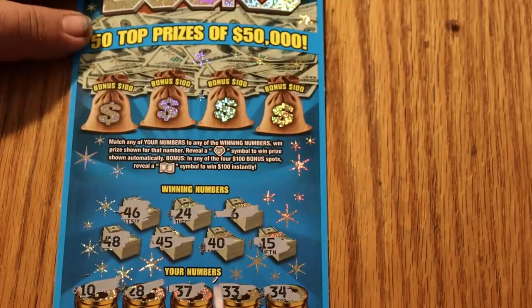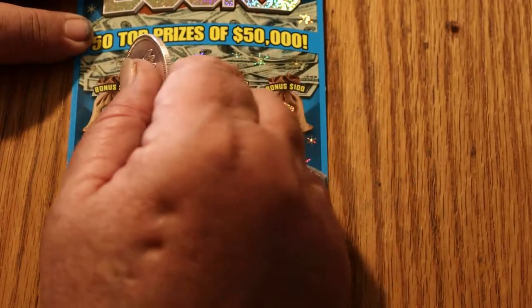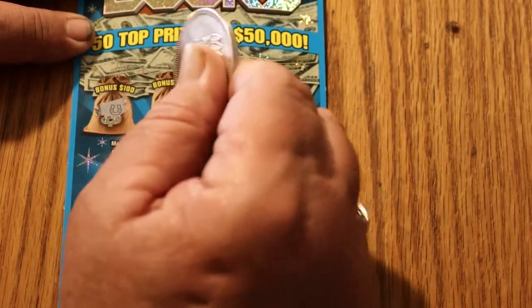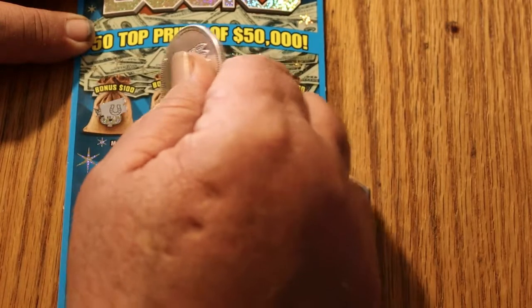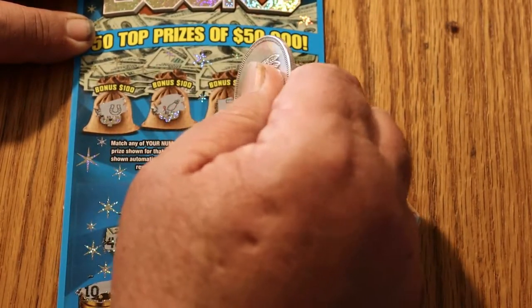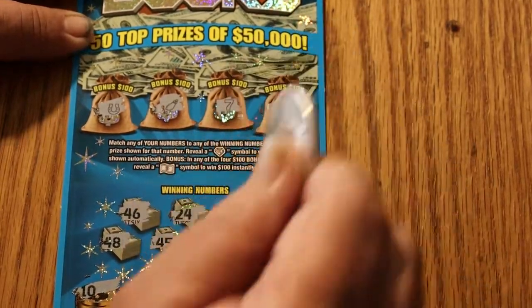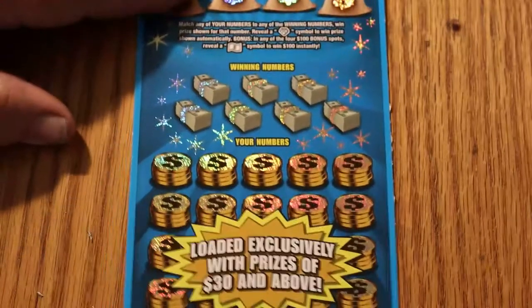Let's see if there's any $100 bonuses hidden away. Okay. No. Horseshoe. A whatever that is. 7. And a pot. No bonuses. So ticket 022 is a dud. Let's see what 023 has, if anything.